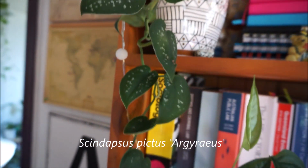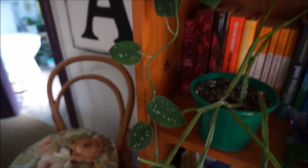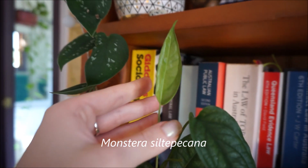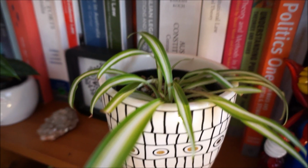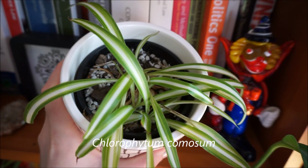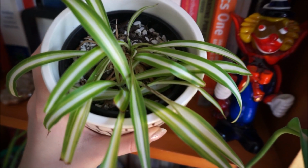Then here I have my Scindapsus pictus. I forget what variety of it is, but it has grown incredibly well for me. And here is my Monstera saltipicana, which has just put out this leaf, which is very exciting. And then this is my spider plant, which came from my neighbour. It unfortunately got some thrips, so we lost a lot of new growth, but it looks like it's beginning to bounce back.